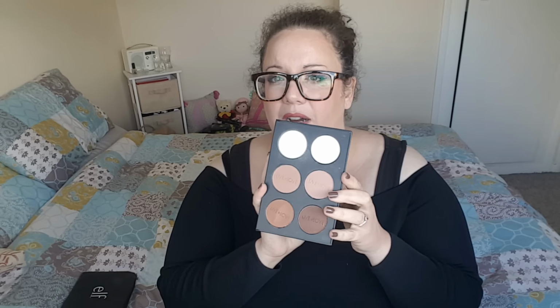And then there is the Live Love London Makeup Obsession. So this is the new brand. You may see this. This was actually from BHS before they closed down. This is the HD Contour Expert, and it's got, let me just try and fold that out, 4 bronzy shades and 2 highlighty shades, which are useless.